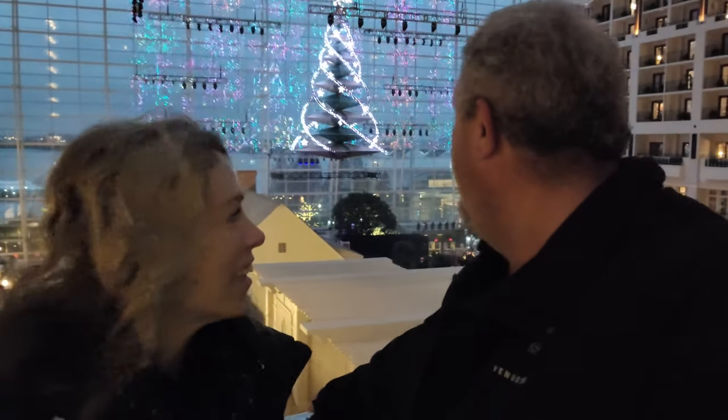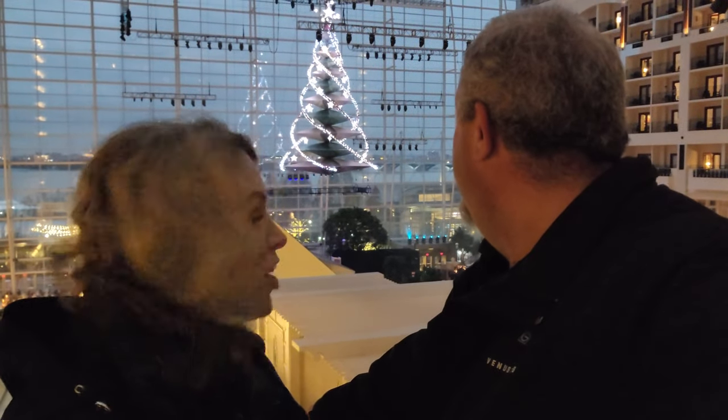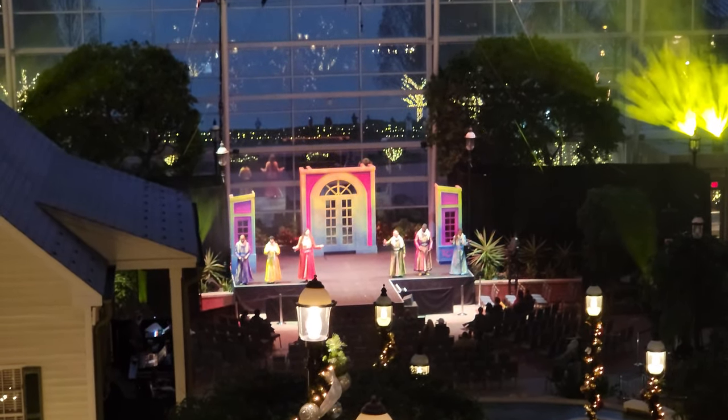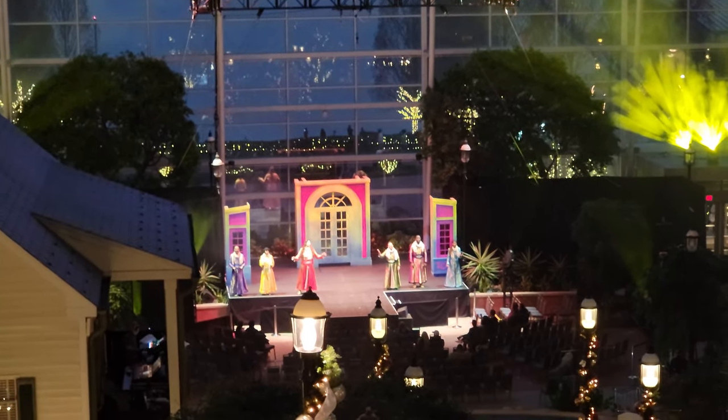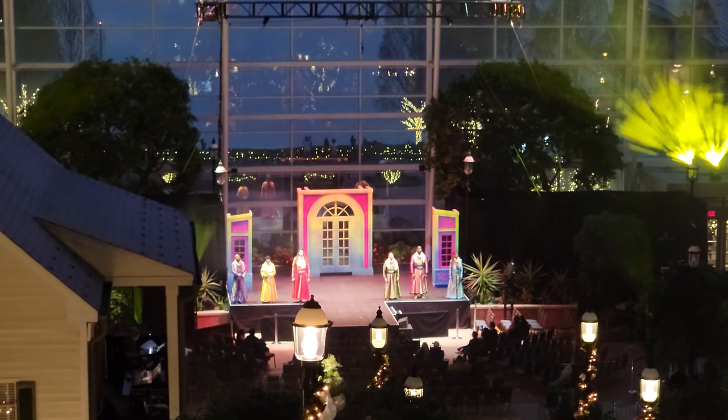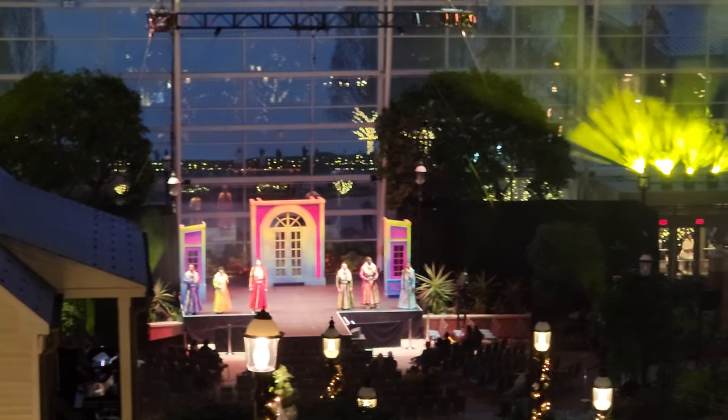I hear music. Oh, the lights change. Oh, it's doing something. Okay. It's doing something right now. There's definitely something going on down there, some live performance. They got cool lights going on with it.